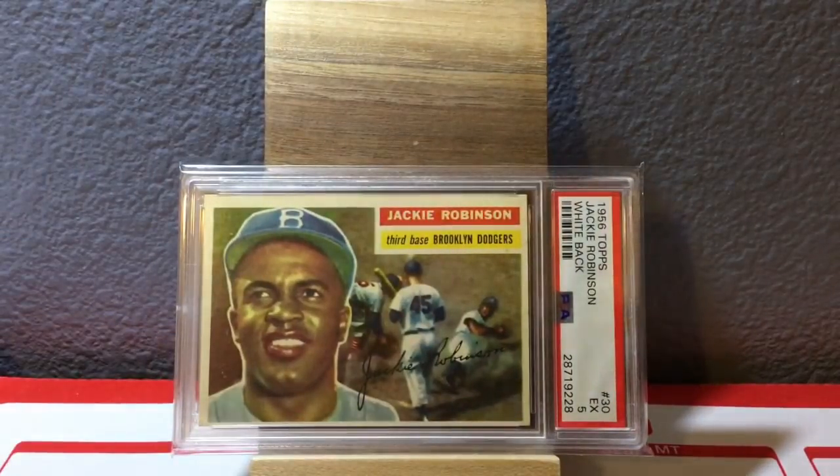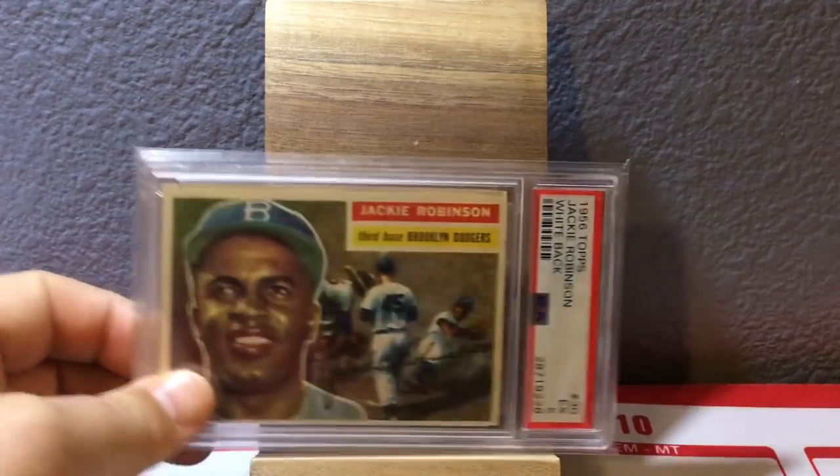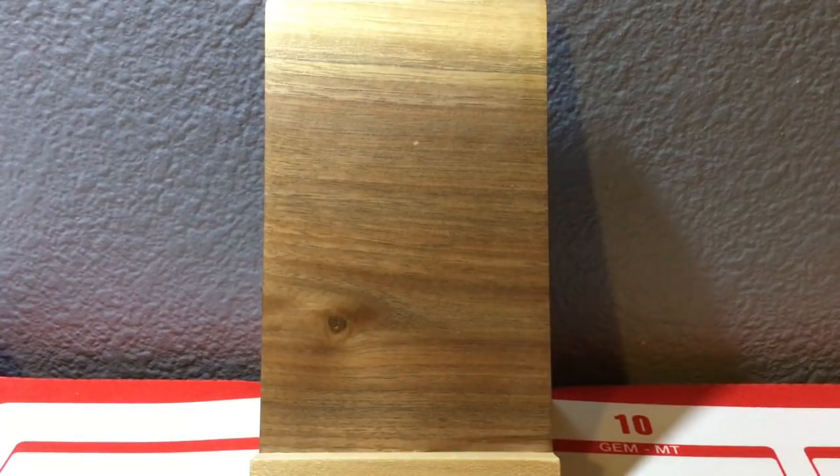I guess I'm going to have to stay kind of landscape here because I've got a lot of '56 Topps. Here we go. Jackie Robinson. This is Jackie's last card. Jackie, of course, didn't make the move over to LA with the team.